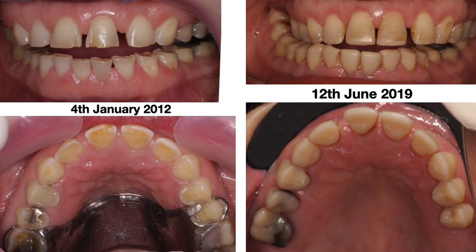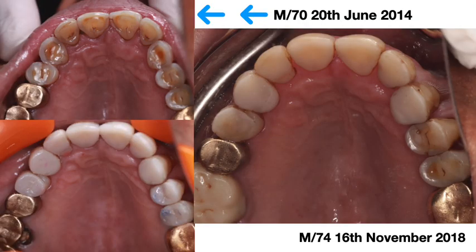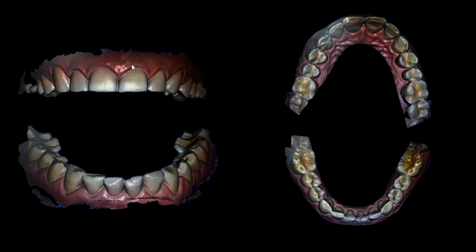Patient came in, we did this with a centric relation, face-bow transfer and everything, and over the period she's fine. She doesn't want to do anything there, but we did do additional composite where it was lost. This is an example of how we keep the records.